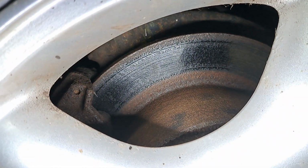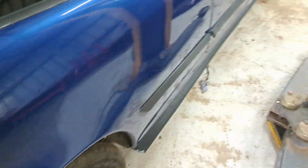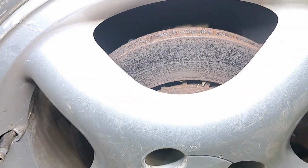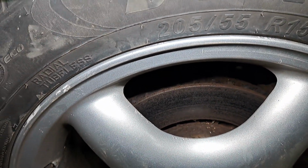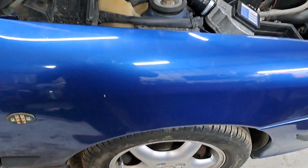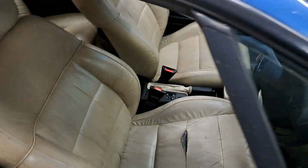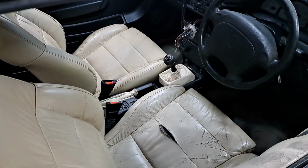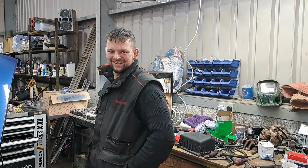We checked all the brakes, obviously made sure they were all free and everything was working on the front and rear. As you can see, they're a little bit on the not so good side. In fact, here he is. So yeah, they're a little bit on the not so good side. But one second. So here he is, the man, the myth, the legend. How we doing? The idiot that bought the Calibra.